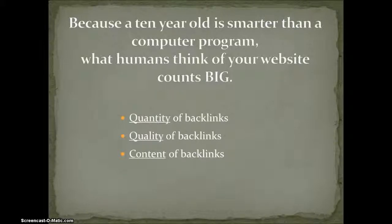Also, the content of the backlinks counts for Google. It believes that if somebody is using the anchor text, the blue underlined text that you can click on a website to go to another website, if that text says best marijuana dispensary in Colorado and it directs to your website, well then you must be relevant for those keywords, or else they wouldn't have been the ones that people used to link to your website. So, what is the content of the links that are coming back to your website and the keywords that people are using? This has a huge impact on what Google thinks your website is all about.